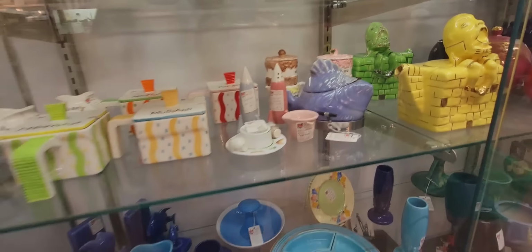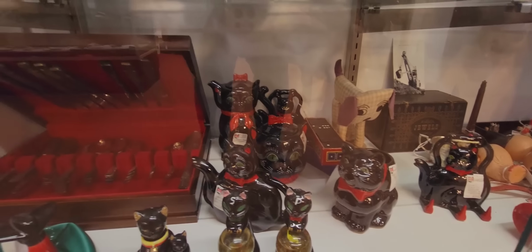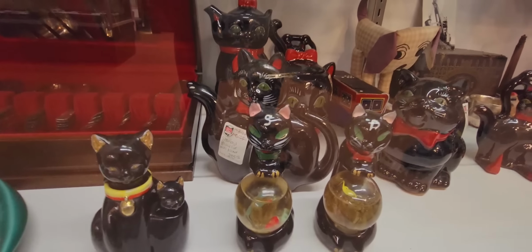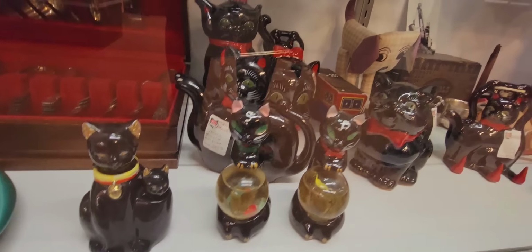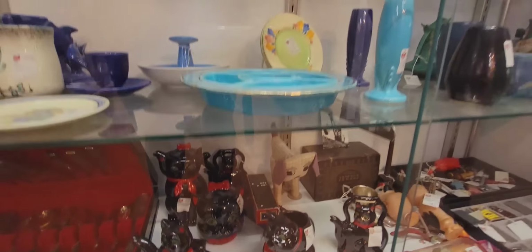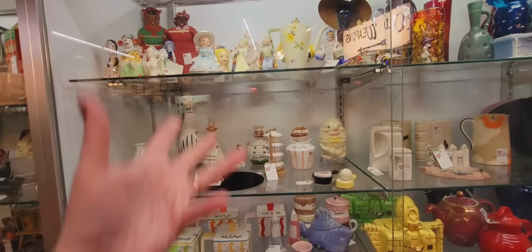See, I love them. And then down here, we've got a lot of the blackware cats. But look at the salt and pepper shaker with the little fish bowls. Wow. Oh, it's so amazing. This stuff just makes me happy.